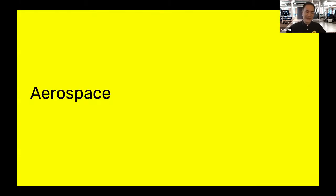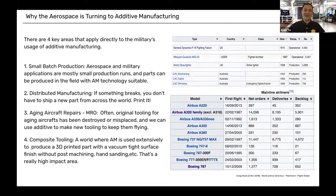So we have talked enough about space exploration. So how about something closer to us, right? Aerospace. In aerospace, they also turned to additive manufacturing, not recently, but for quite a long time already, right? One challenge of aerospace, similar to space exploration, is that everything is in very small quantity, right?